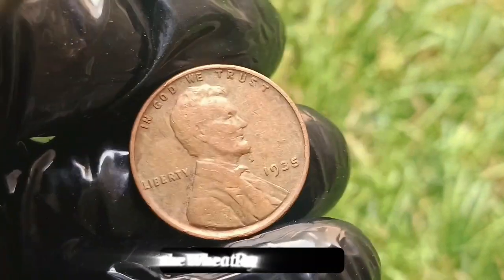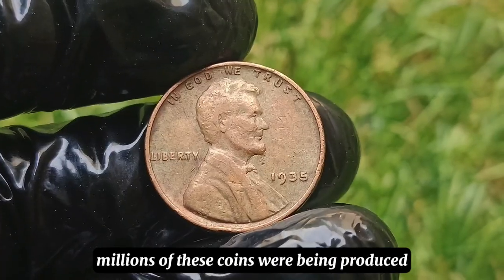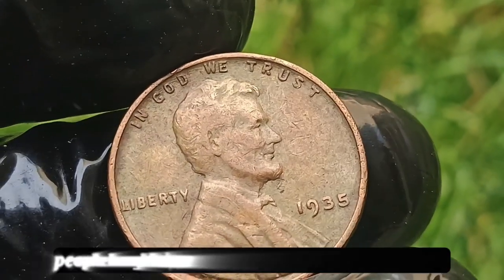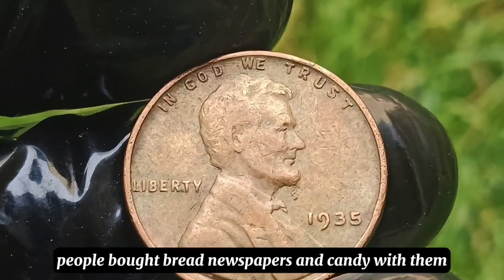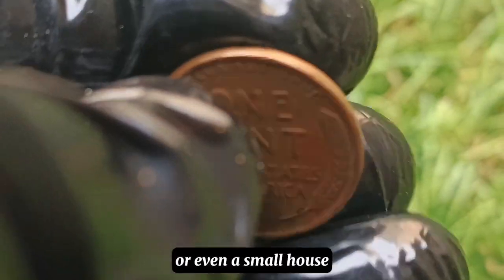nickname, the wheat penny. By 1935, millions of these coins were being produced, and most of them went into circulation for everyday use. People bought bread, newspapers, and candy with them, never thinking one day they would be worth more than a luxury car or even a small house.